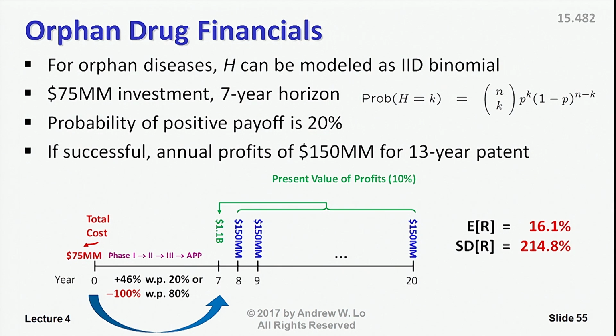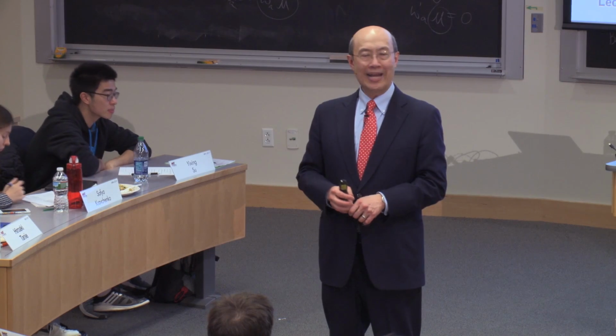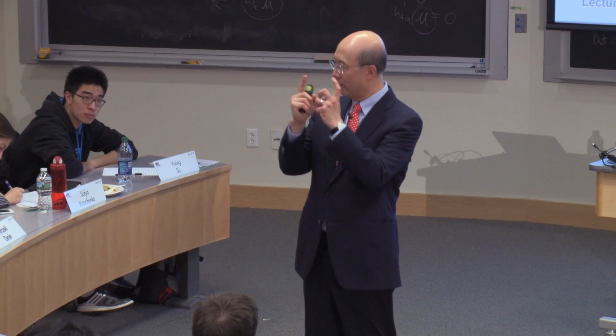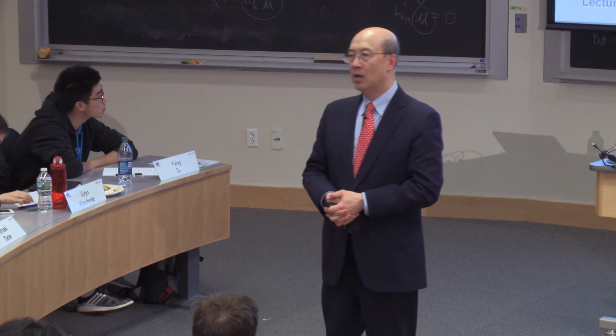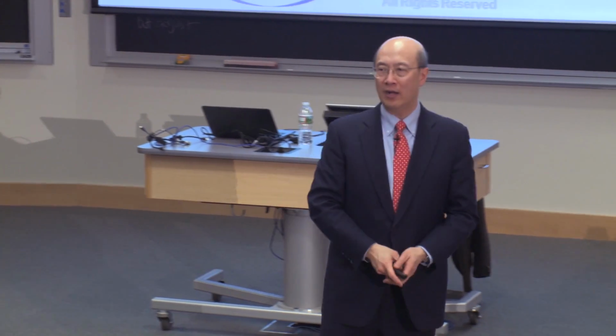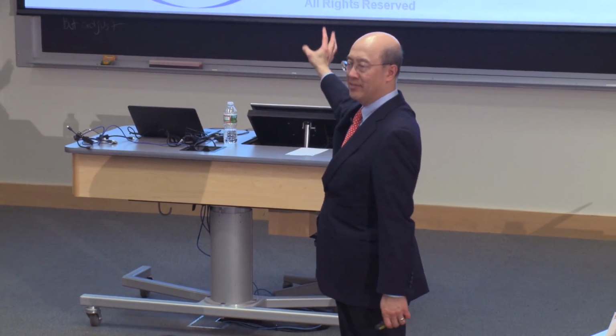to about 46% return for that 7 years with 20% probability, or minus 100% with 80% probability, an expected return of 16% with an annualized standard deviation of 214.8%. That's what a single rare disease drug looks like, one of them. Okay? So quite a bit more attractive than cancer. When I show you the cancer profile, most of you had no interest in investing in that.